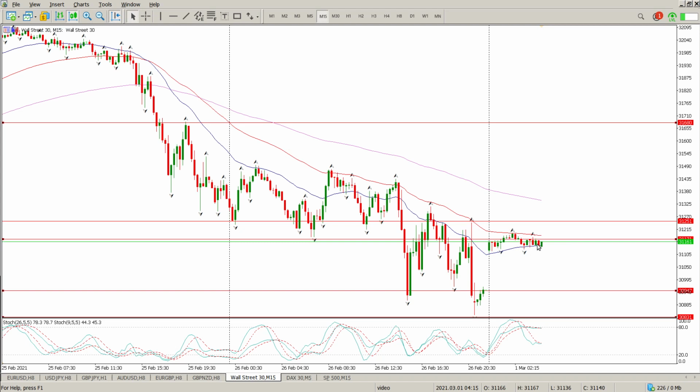You don't want to be shorting here at the moment, though. We have gained one of the moving averages, and it is also Asian session. So let's wait and see what happens in the European session. But if we start gaining these levels to the upside, then it's long. So it's 31,251 and 31,171. So get above it, come back, test it, start making higher highs. That is going to be the signal for a move to the upside.